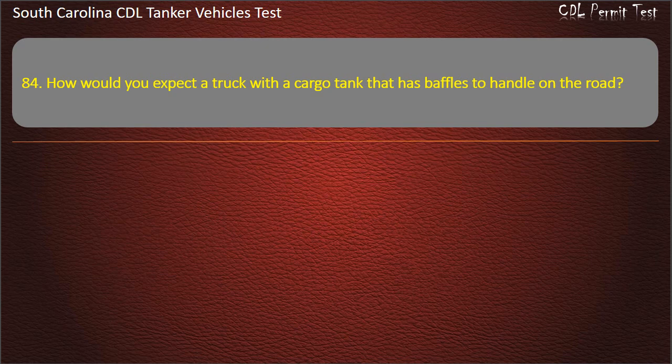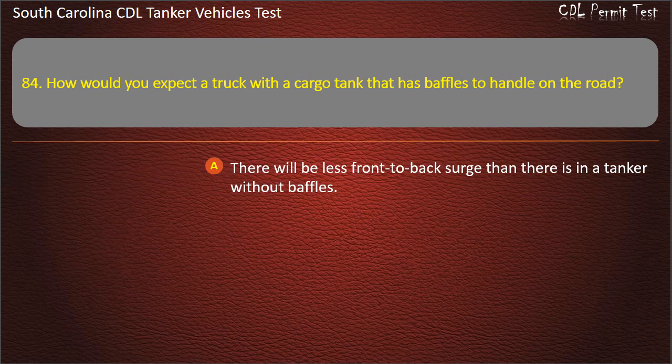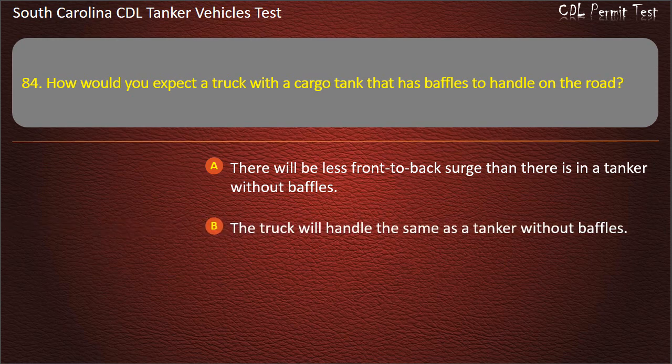Question 84. How would you expect a truck with a cargo tank that has baffles to handle on the road? There will be less front-to-back surge than there is in a tanker without baffles. The truck will handle the same as a tanker without baffles. The truck will seem heavier than it really is. Answer. There will be less front-to-back surge than there is in a tanker without baffles.